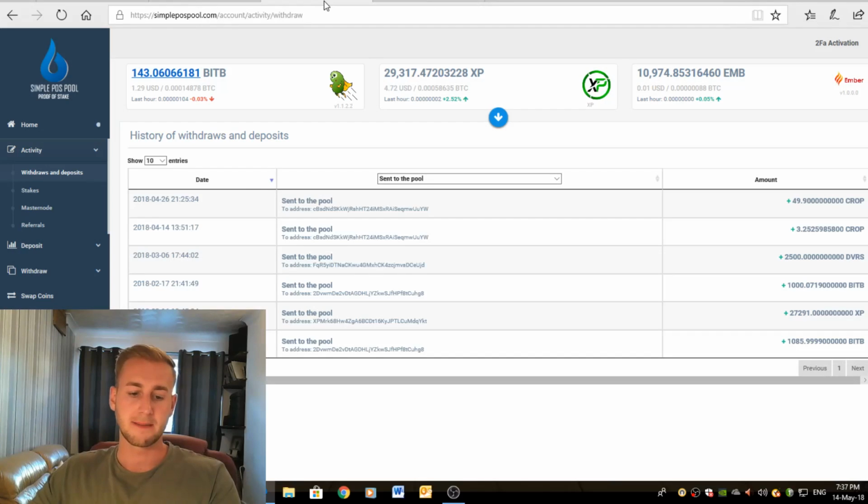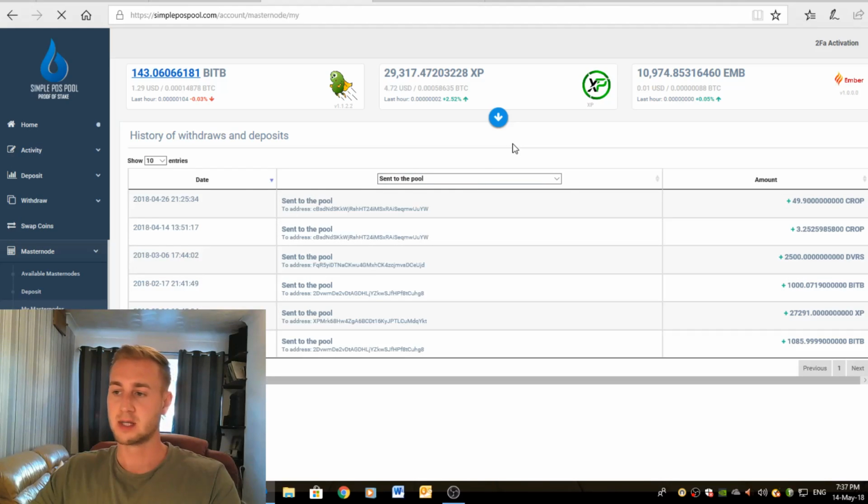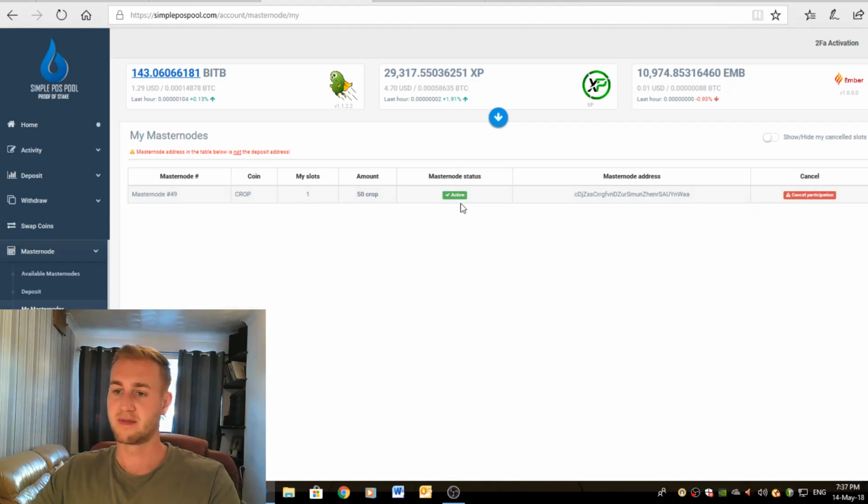Thirdly, I am involved in masternodes with this website, which is Simple POS Pool. A masternode is where you're securing a network by having your coins tied up in a masternode. With Simple POS Pool, you can literally just put in a percentage of the total needed for a masternode. So for example, for crop, you need to put in 50 coins to have a seat on a masternode, which is pretty awesome. And the return, if I go to the crop masternode on here, the return for 50 is roughly 0.7 per day. Where is the figure?